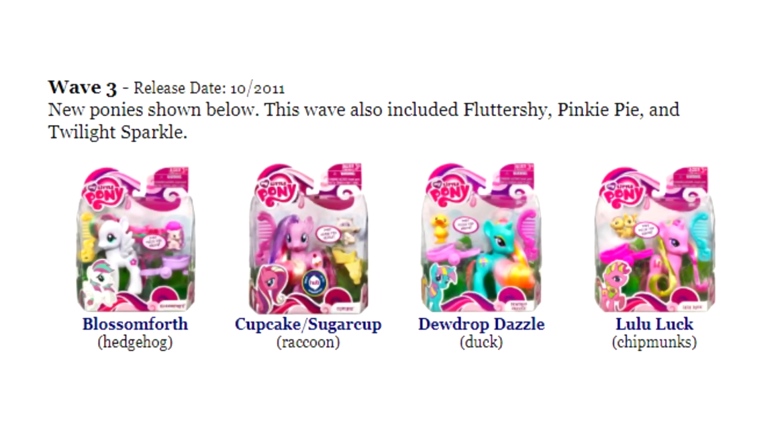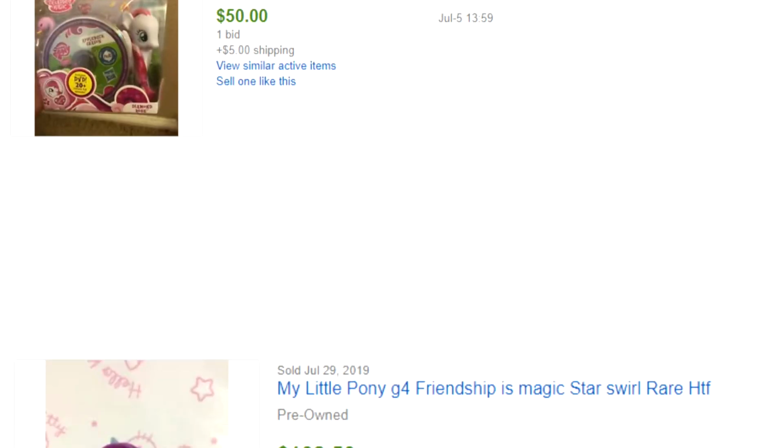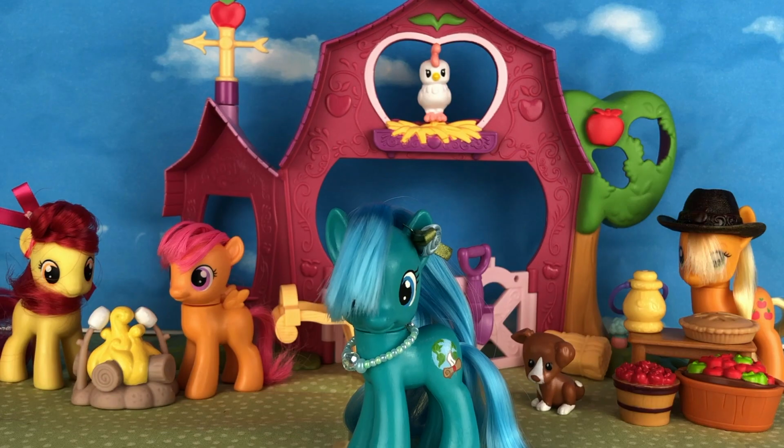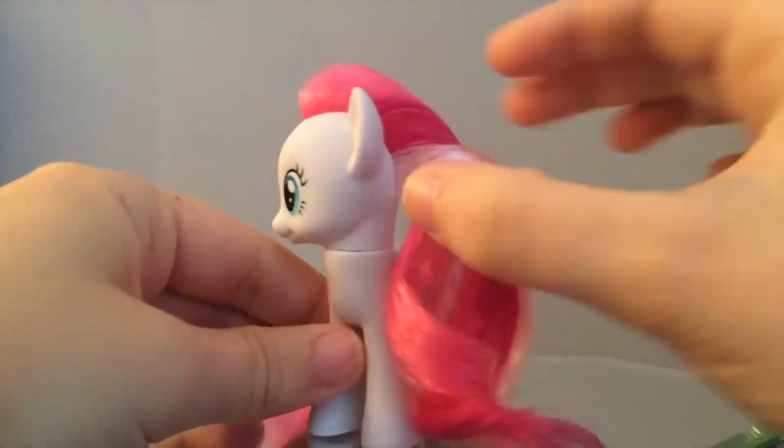Over the years, the prices for these brushables skyrocketed, a lot of them now selling for $50 out of the box alone. And that's not including the ones that were only available overseas, that are considered highly valuable among collectors and toy enthusiasts.